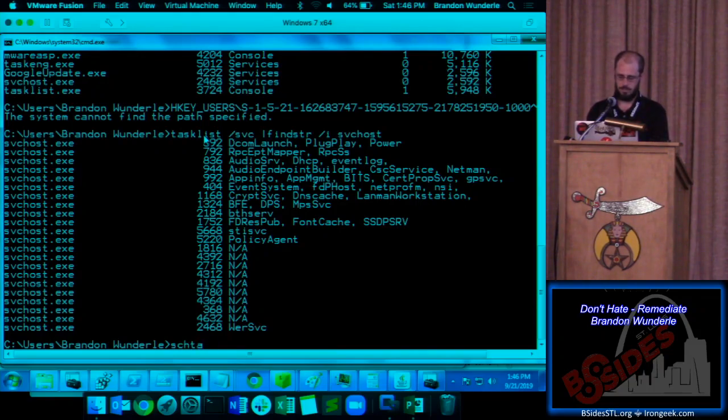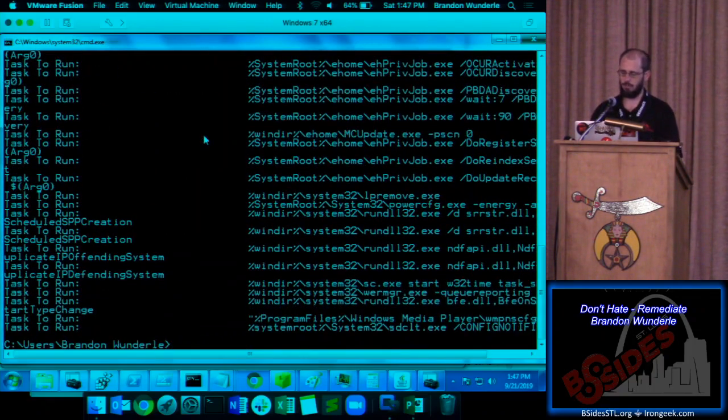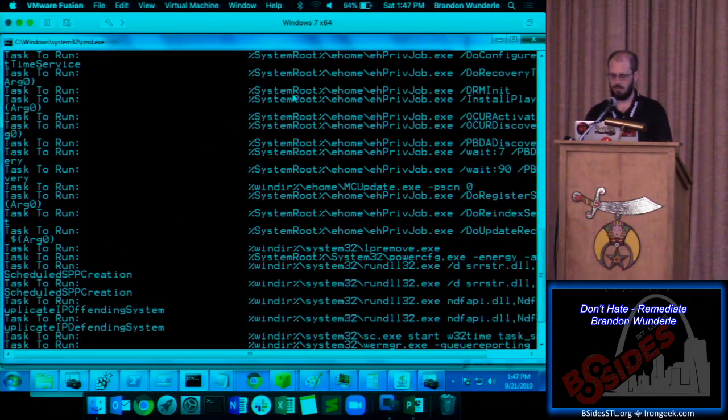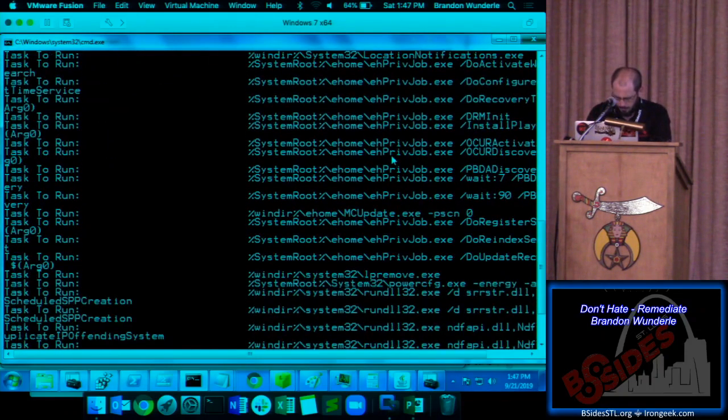With TrickBot, if you look up any write-up on TrickBot or you've come into contact with it before, scheduled task is the most common persistence mechanism. So let's look at scheduled tasks. If you did this, you'd get a giant wall of command line text. What I like to do is a find string for .exe, and it basically just shows you all of the processes that are called by the scheduled tasks.